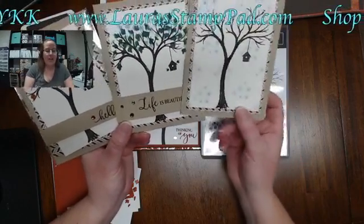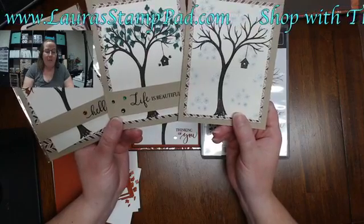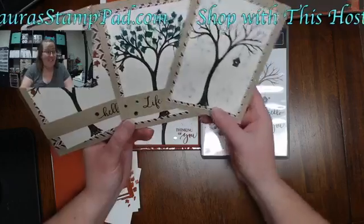So yeah, there's your different seasons with that same stamp set. Super, super fun. So many different colors and combinations that you could go with this card too.